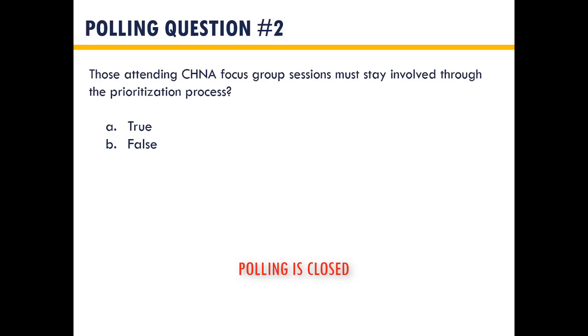So as a rule, the focus group participants don't have to stay involved through the prioritization process. So it's really false. They don't have to. But I could see why you'd say true, because I just described that this is a benefit to the organization, to the process, and to the community if they do stay involved. So yes, we recommend that you keep people involved. So a little bit of a tricky question, but I appreciate all the input and the participation.